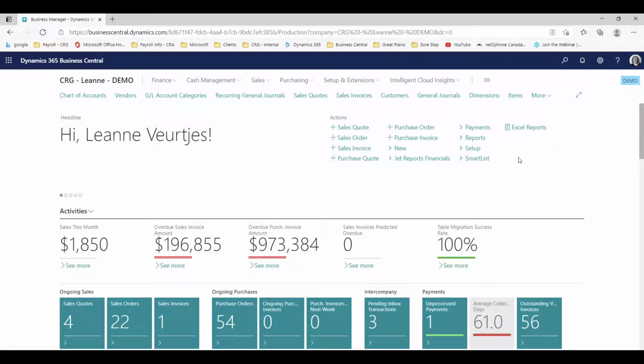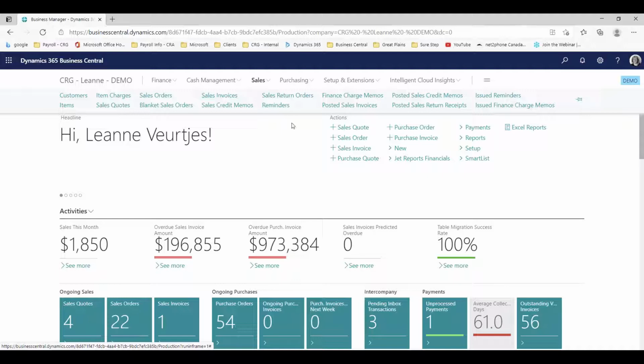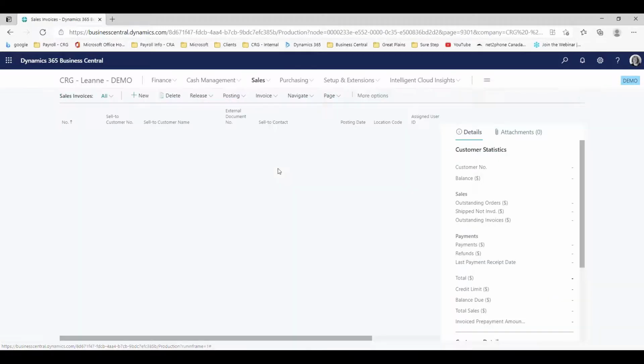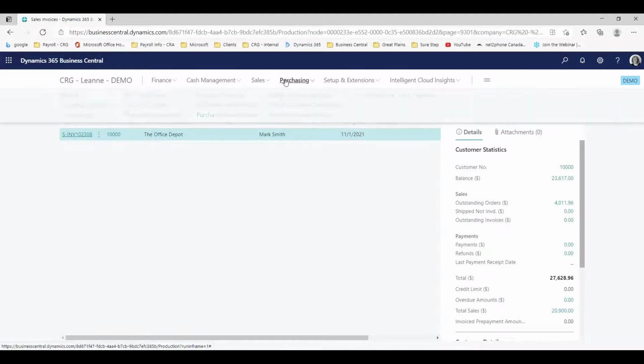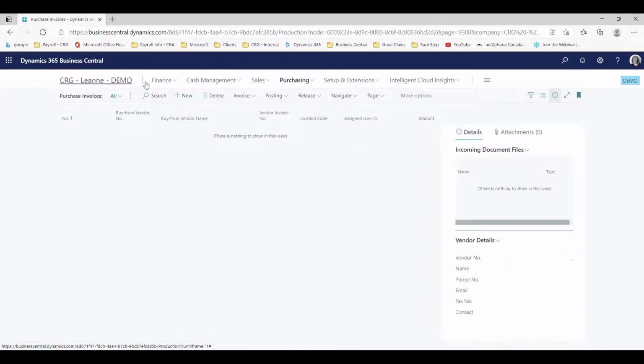Now, as far as reporting goes, there are various different ways you can get details out. You can go to different list views. For example, if I was in the sales invoices and I wanted to see these, I could take these and post them out into Excel. If I was in purchasing and I wanted to see purchase invoices, I could put them to Excel.